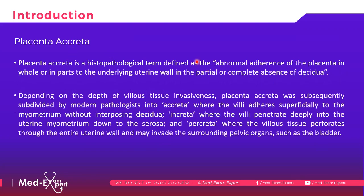Placenta accreta, on the other hand, is a histopathological term that means abnormal adherence of the placenta, in whole or in part, to the underlying uterine wall due to partial or complete absence of the decidua. So if there is a defect in the development of the decidua, this can lead to an abnormally adherent placenta, or placenta accreta. According to the depth of villous tissue investment, it can be subdivided into accreta, where the villi adhere superficially to the myometrium without interposing decidua; increta, where they penetrate deeply into the myometrium; or percreta, where the villous tissue perforates through the entire uterine wall and may invade surrounding pelvic organs, such as the bladder.